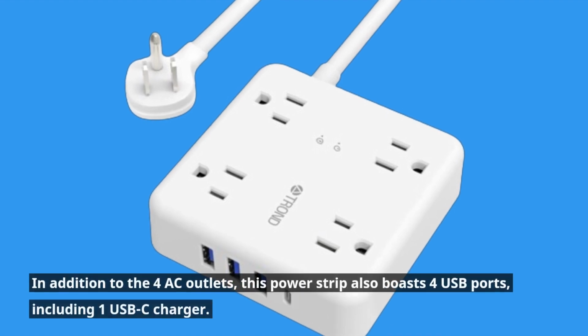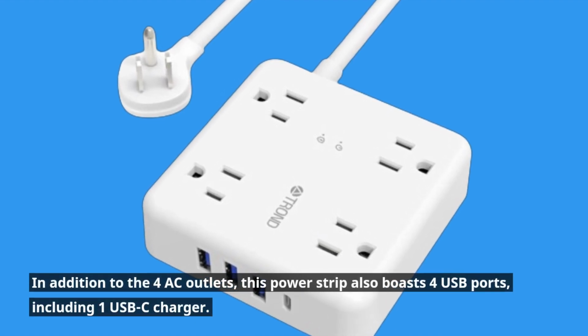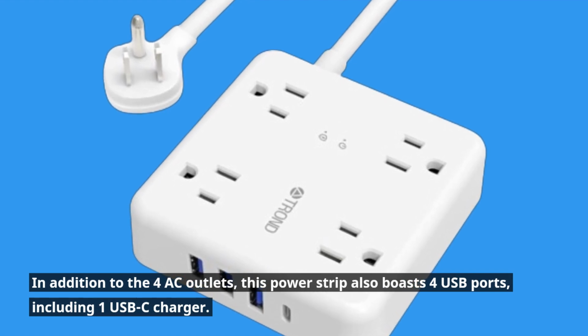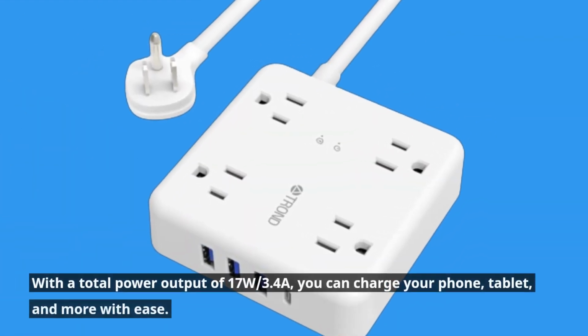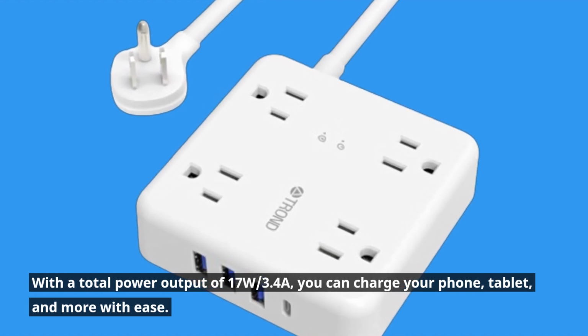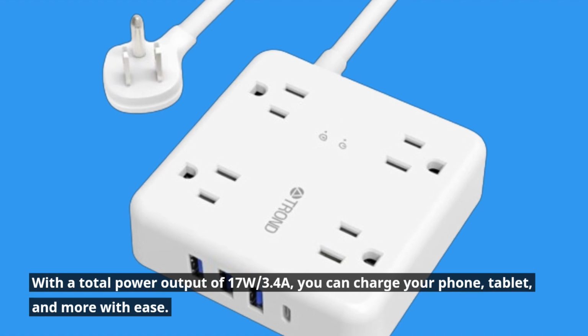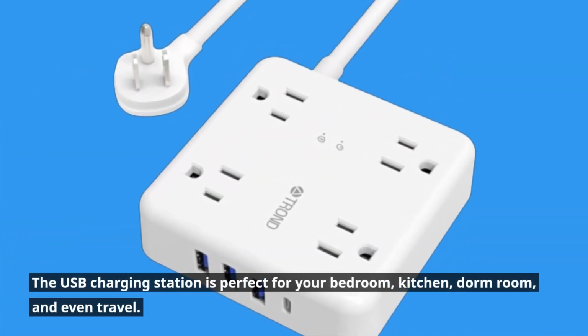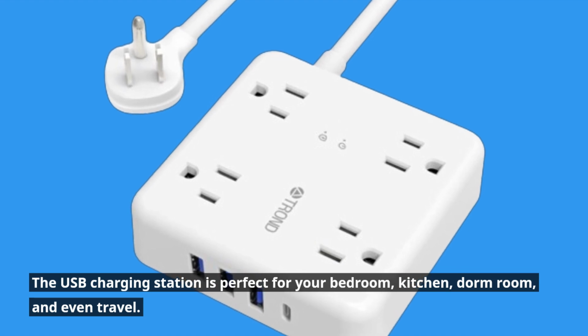In addition to the 4 AC outlets, this power strip also boasts 4 USB ports, including one USB-C charger. With a total power output of 17W 3.4A, you can charge your phone, tablet, and more with ease. The USB charging station is perfect for your bedroom, kitchen, dorm room, and even travel.